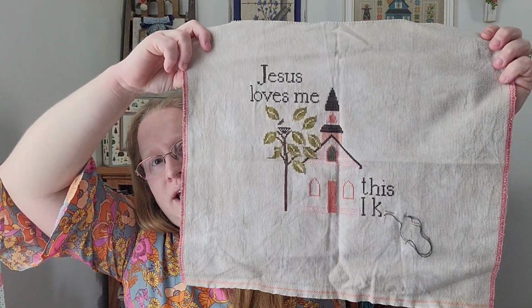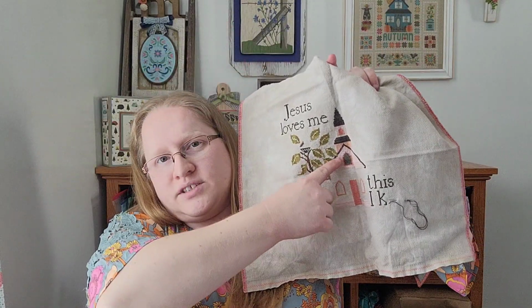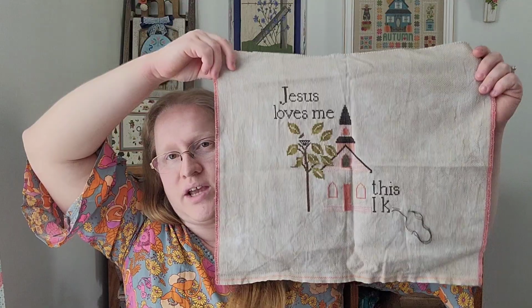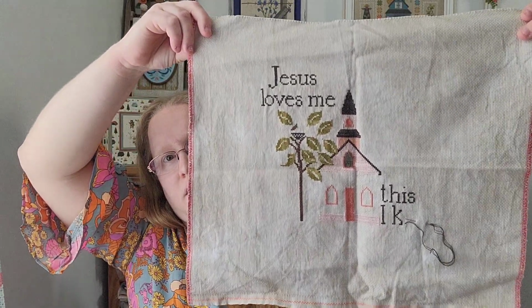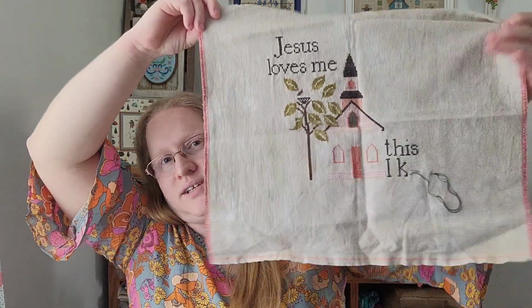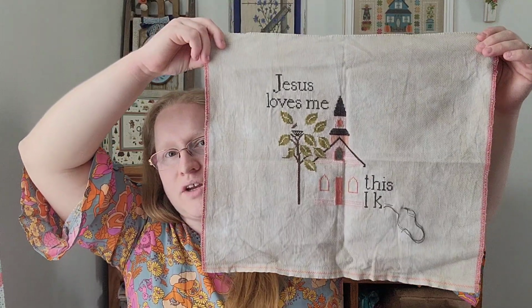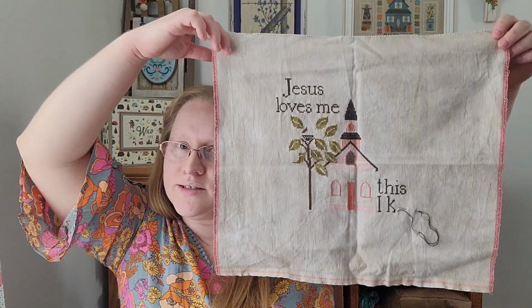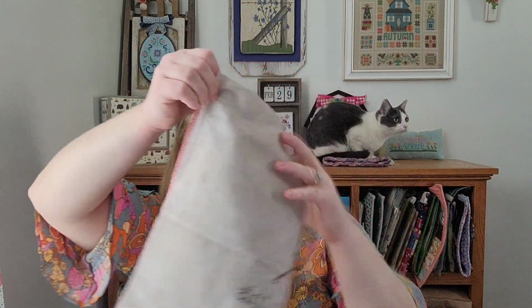So when I shared this with you last time, I just had this window here and this door and nothing else. So even though I didn't work on it every day of that Holy Week, I did make quite a lot of progress. And as you can see, needle still in fabric. I was working on the words down here. And I've got a good portion of the tree done. So I don't think I'll be putting this away until next year. I want to keep working on it as I can to get it finished.